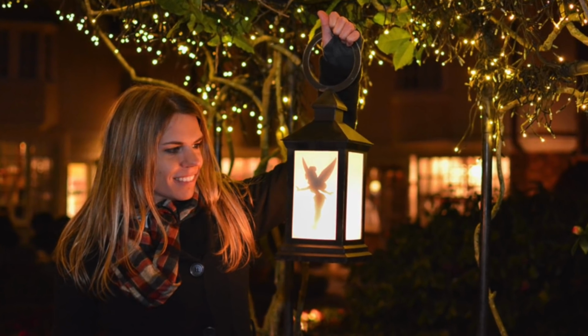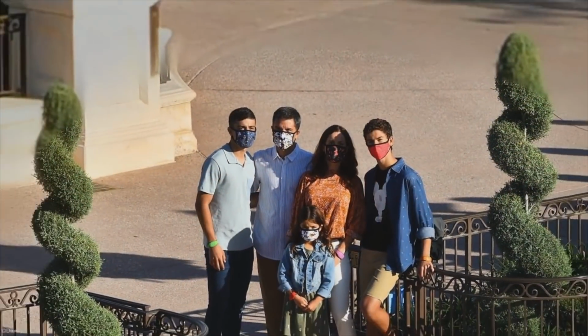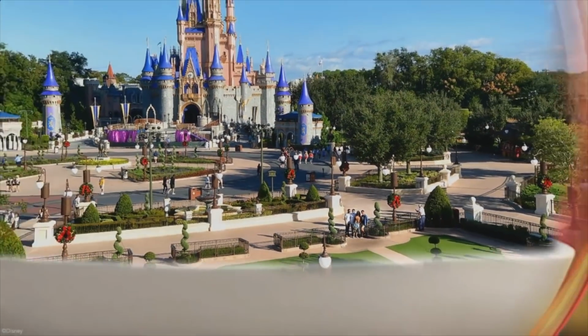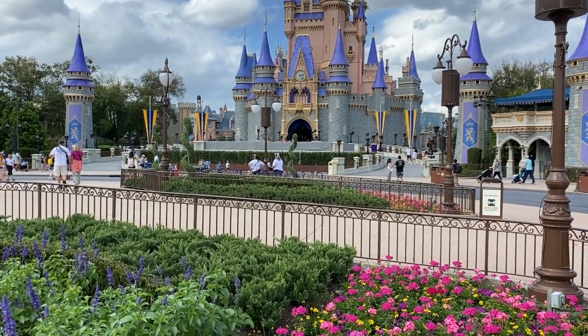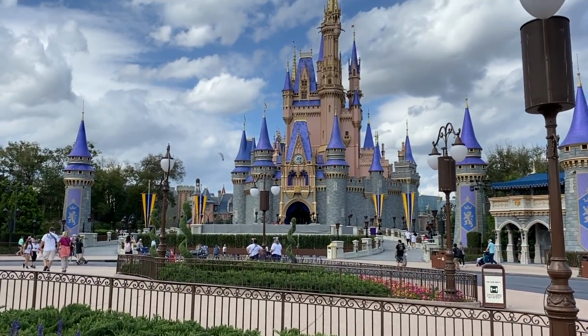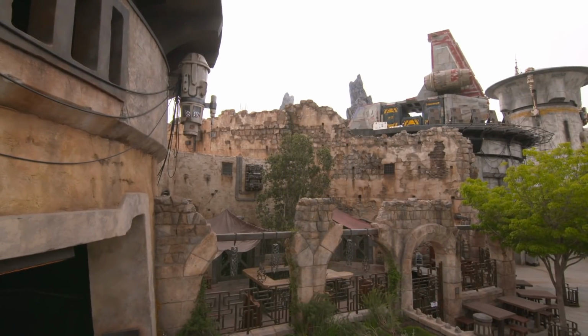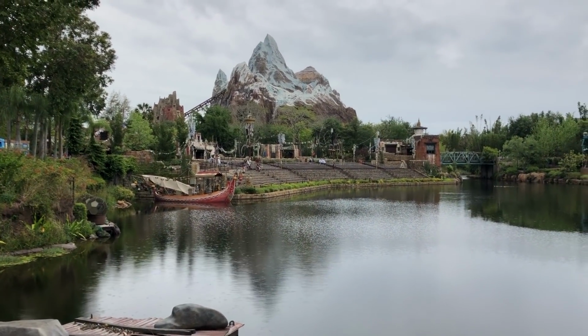Oh, and don't forget to track down those super zoom magic shots. Super zoom magic shots are going to take your picture from a far off location and literally zoom in on you and your travel party. There are 3 zoom locations right now. The first is in front of Cinderella Castle. The second is by Docking Bay 7 in Batuu, and the third is near Expedition Everest.